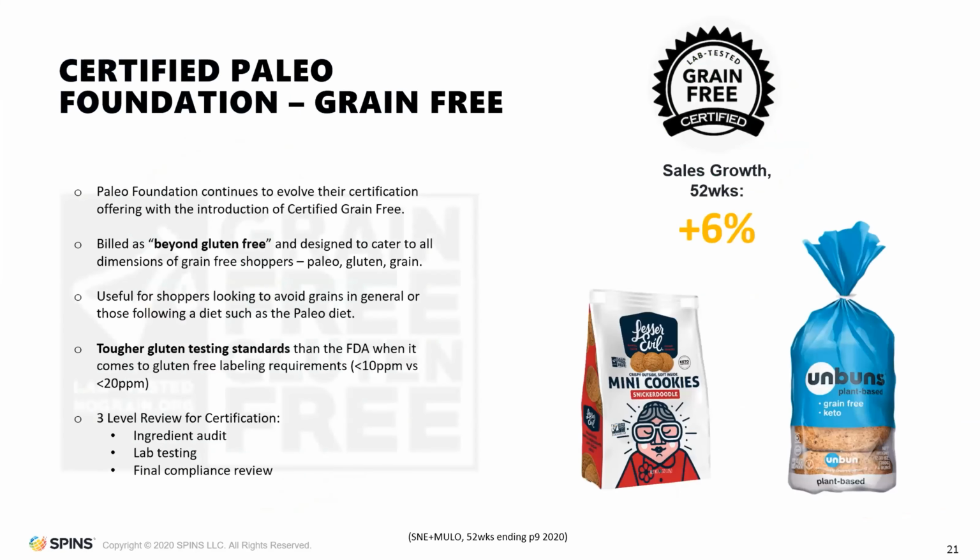Okay, lastly, we are going to review the Paleo Foundation's grain-free certification. So the grain-free certification goes beyond the well-known gluten-free certification to really highlight products that do not contain any grains at all. So this includes both grains and pseudograins. So these would be things such as oats, rice, corn, or even buckwheat. And it also goes further to also capture grain derivatives, and this would be things such as corn syrup.